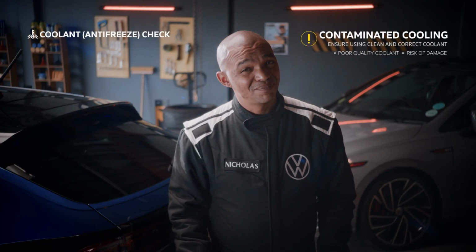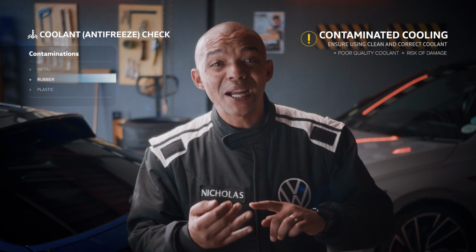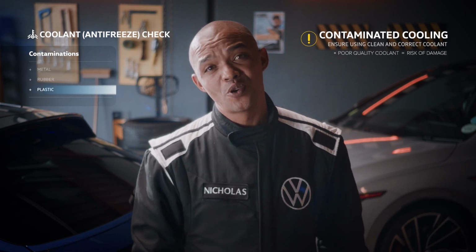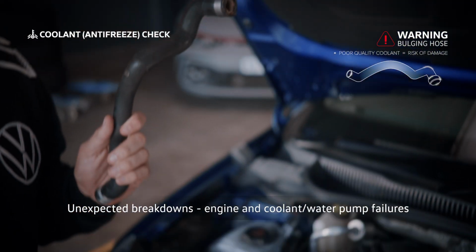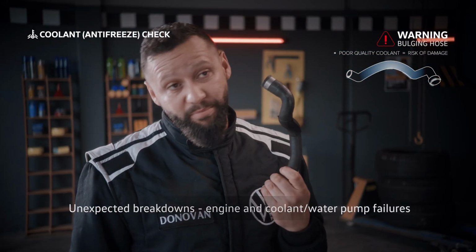A contaminated cooling system. Who wants that? Metal, rubber, and plastic damage is common if you use poor quality coolant. Sure, you could see some damage, but what happens under the surface? That can become a problem.